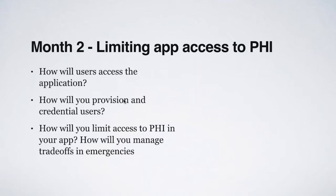The next thing is thinking about how you'll provision, credential, and then deprovision users. So how are you going to onboard new users to the system, and how are you going to determine what their access and their access type is? And finally, how will you limit access to PHI in your application, and how will you manage trade-offs in emergencies?